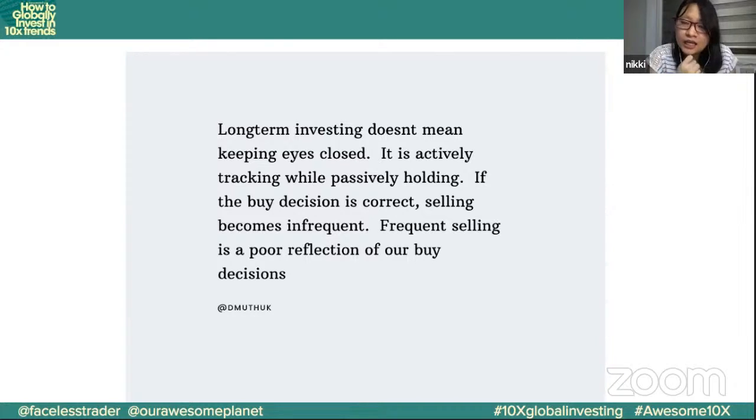If you are selling, it's actually reflective of your poor buy decision when you bought. You had no idea why you bought it. Maybe you were lucky it went up 50% or 100%. You weren't really a real awesome 10x winner.